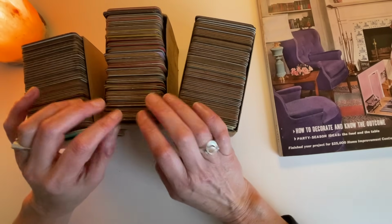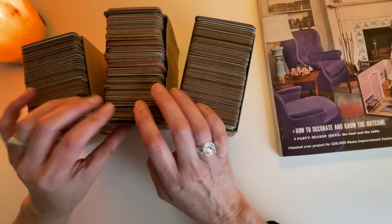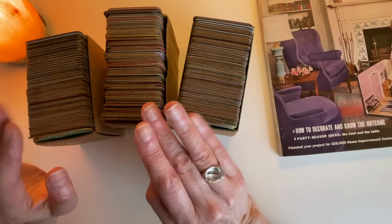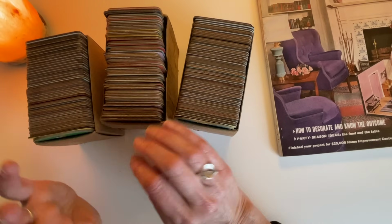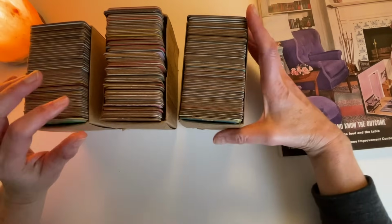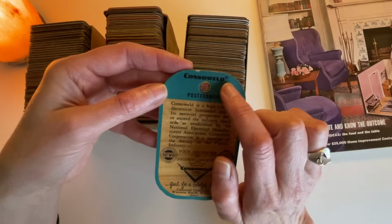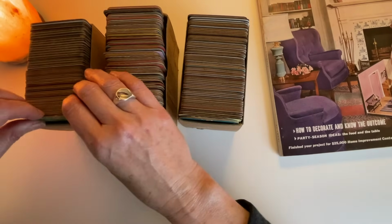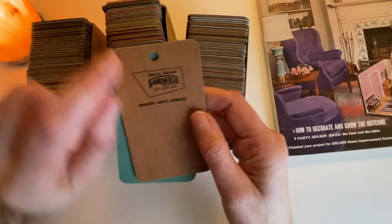So, anyway, these are countertop samples, probably from 1950. I have not gone through these yet. I have a basement full of treasures and I keep pulling stuff out to show you guys, but I'm also showing myself and organizing and getting things ready. I bought these at a flea market and I noticed these ones say Consoweld post-forming laminated plastic. So that one and this one both say Consoweld, but this one is Formica.